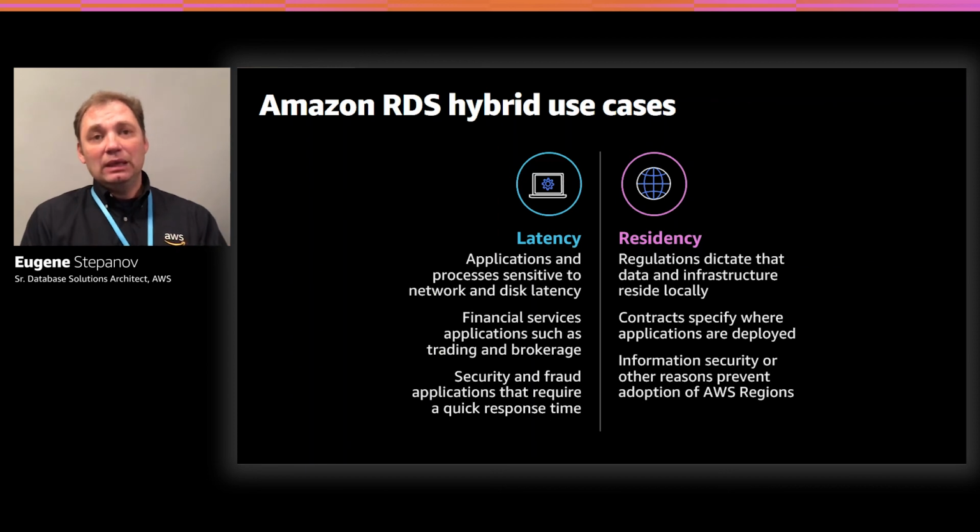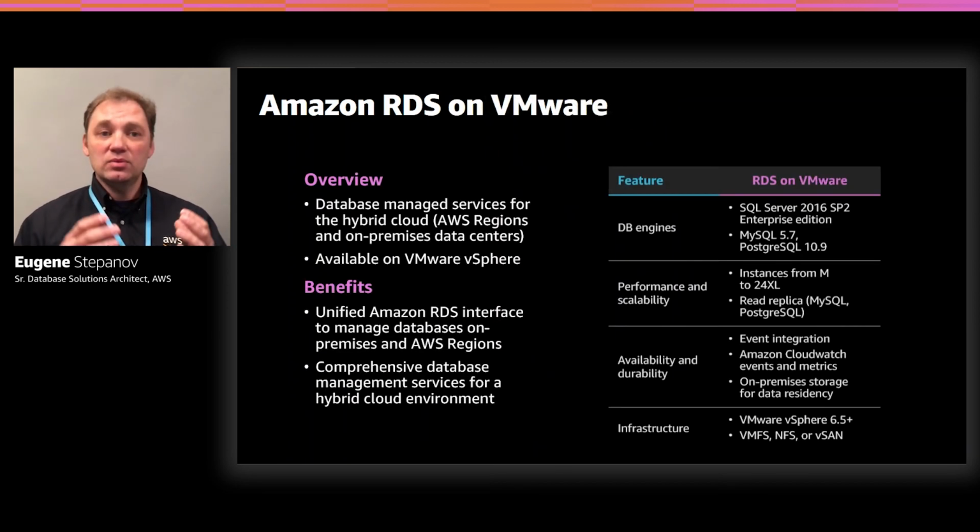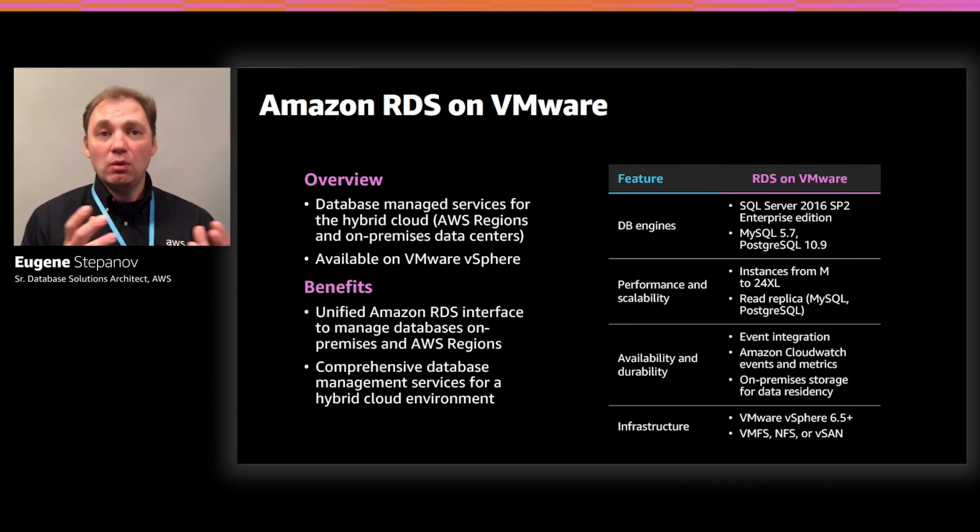That's one use case. Another scenario where we see that becomes an interesting proposition, where customers are under some regulatory pressure to keep their data as they are. They, for regulatory reason, for data residency reasons, cannot bring the data up to the cloud. And these two cases are great cases for our Amazon RDS hybrid. Now, hybrid comes in two flavors. It comes in the form of Outpost, for those of you who have heard about that service. And also it comes in the form of Amazon RDS on VMware.